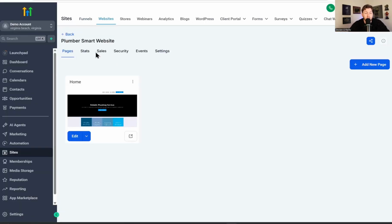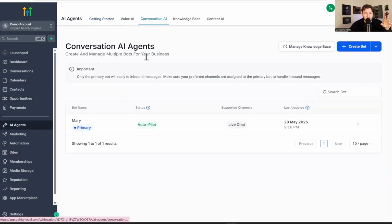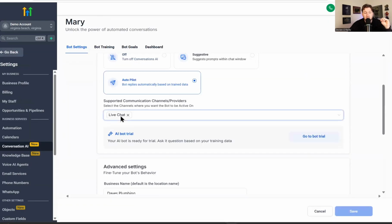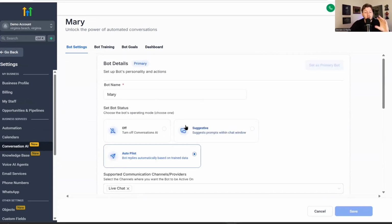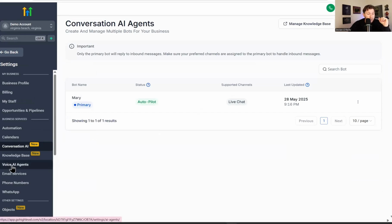So now that we have the chat widget set up, we need to make sure that the AI chatbot is connected to the AI chat widget. Okay, so we're going to go to conversation AI. We're going to click Mary, and we're going to make sure live chat is selected. This should already all be selected, but just in case it's not, I'm walking you through that. Okay, so that looks good. We're like, okay, cool. I love this. This is fantastic. We then want to come to AI voice agents.